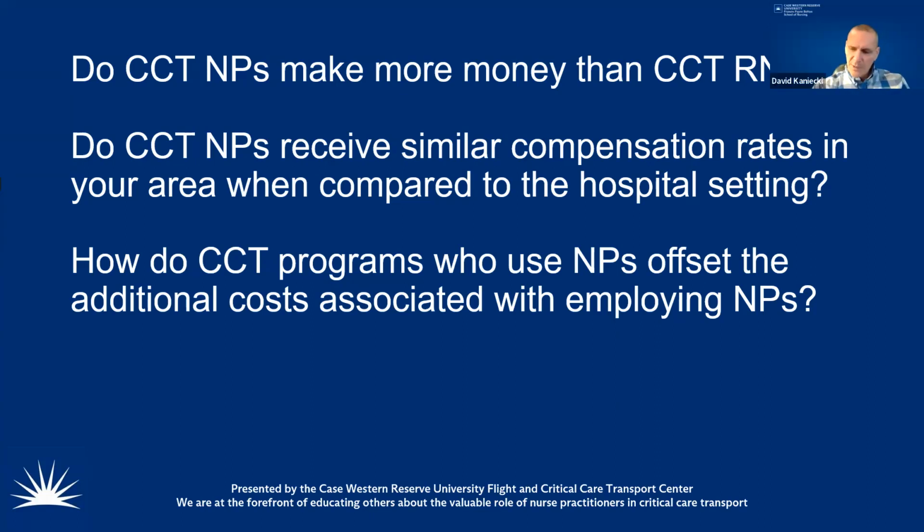Yeah, I think it kind of gets back to, you got to call the right team too, right? If you have an ACNP or whatever on an aircraft, and you have like, I don't know, a twisted ankle, you're not going to call the aircraft. You know what I'm saying? Right, or you shouldn't.